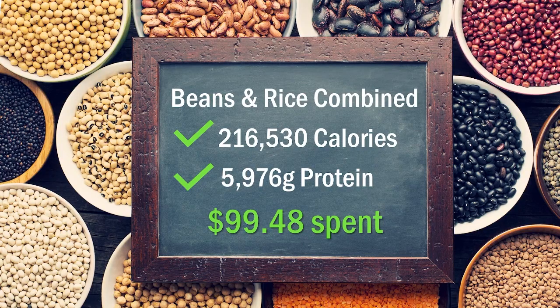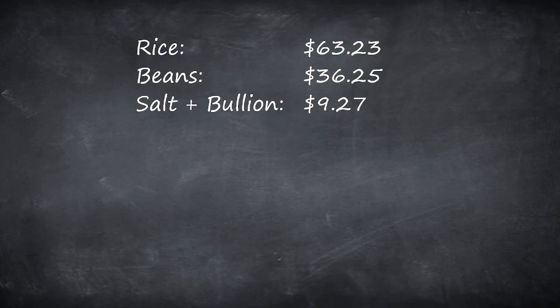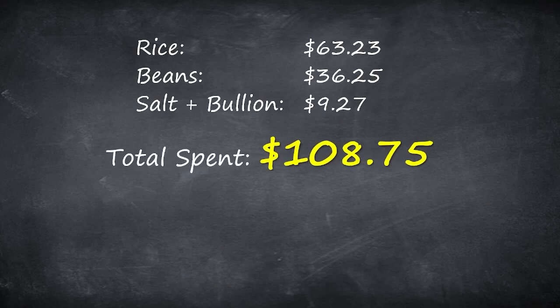$99.48 so far. However, I also bought those 2 things of salt and that box of bouillon powder. And on those things, I spent $9.27. Now when you add up all the spend, now I've spent $108.75.